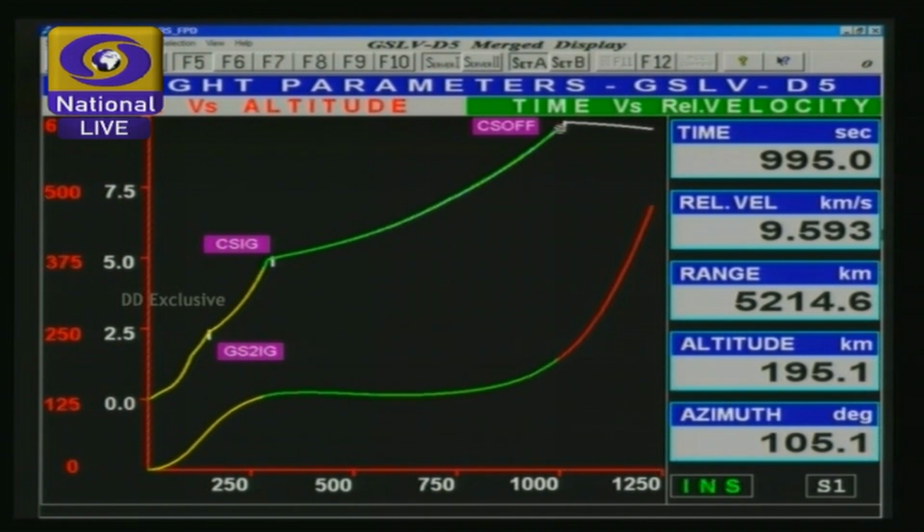We are just coming very close, almost 20 seconds close to the shutoff. So I can see on my screen we have reached almost 175 km perigee and just touching 30,000 km apogee.